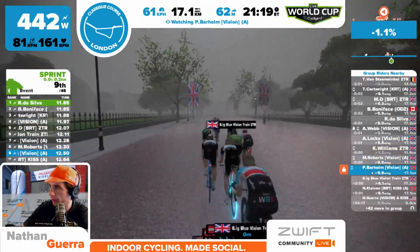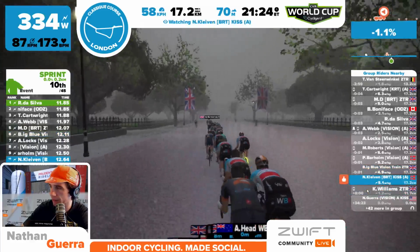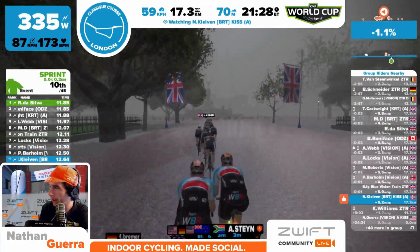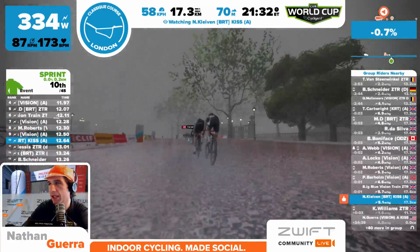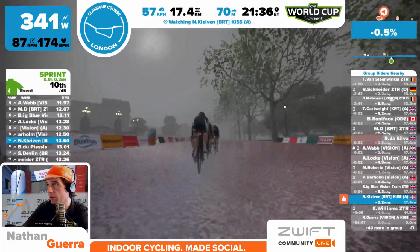Roberts is still there. Tim Fulford then with the big blue train signification there as well. Cliven now falling off a little bit. It is a WBR ride, it looks like they're heading through. And 17.3 kilometers in, it looks like. So they're going to have, I believe it will be 2 laps to go. Is that 2 laps to go?